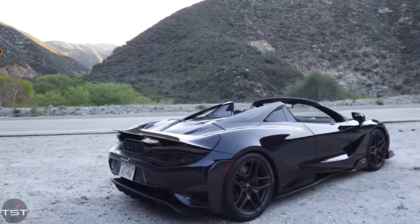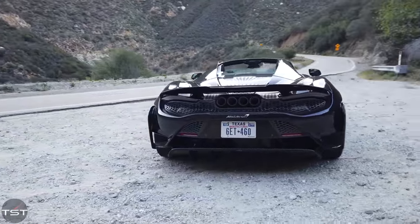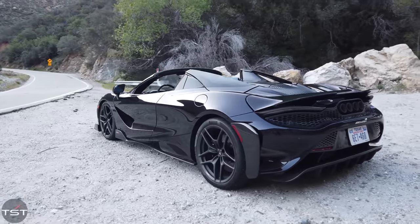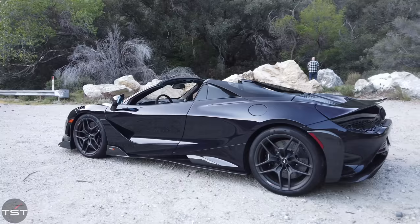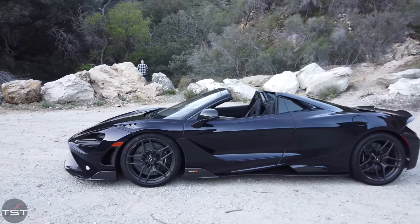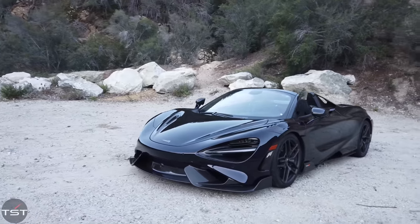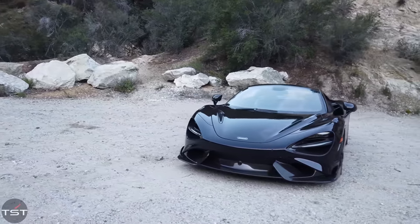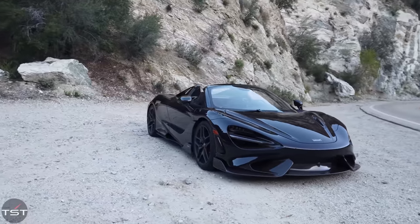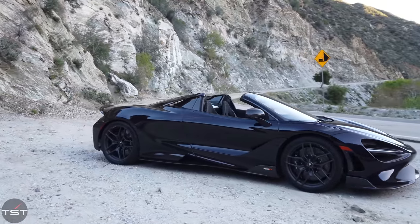In this video, we're going to answer a couple of questions. Is the 765LT Spider worth the price and weight premium versus the Coupe? Is the 765LT at all still too much car for basically anybody, myself included? And is this a major player in the ever-popular half-million-dollar segment? And were you to have $500,000, should you buy one of these 765 copies available?